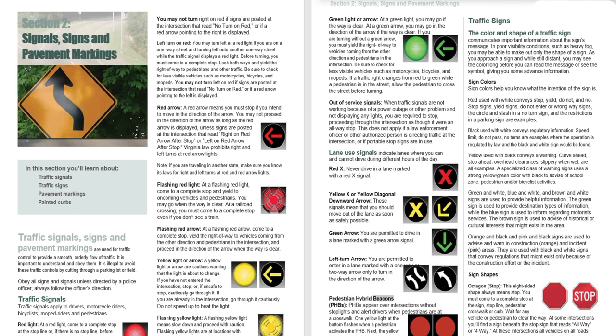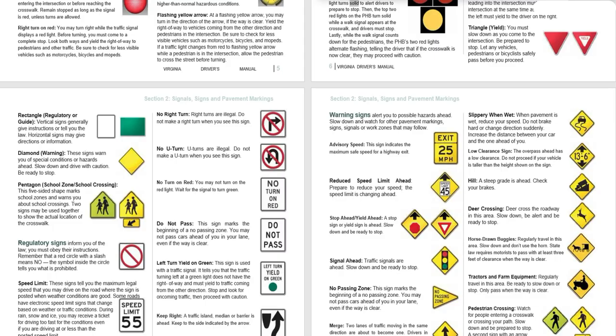Pedestrian hybrid beacons. PHBs appear over intersections without stoplights and alert drivers when pedestrians are at a crosswalk. One yellow light at the bottom flashes when a pedestrian activates the PHB. Next, the yellow light turns solid to alert drivers to prepare to stop. Then, the top two red lights on the PHB turn solid while a walk signal appears at the crosswalk and drivers must stop. Lastly, while the walk signal counts down for the pedestrians, the PHB's two red lights alternate flashing, telling the driver that if the crosswalk is now clear, they may proceed with caution.